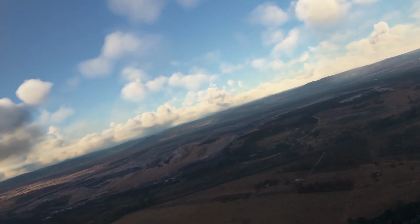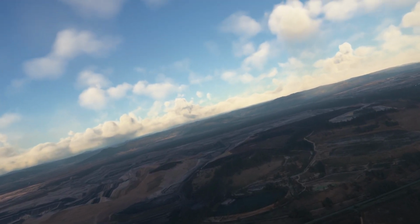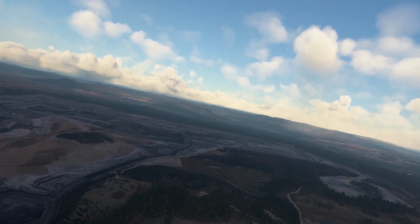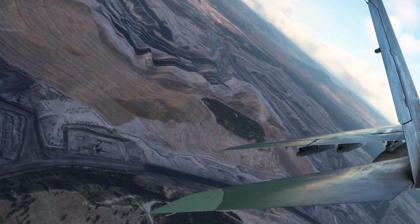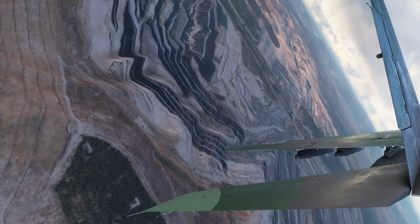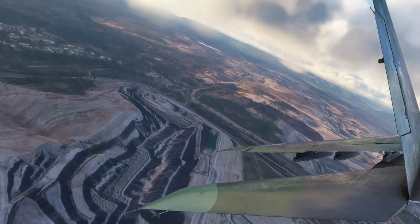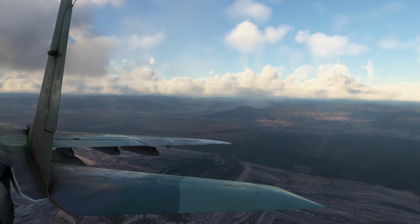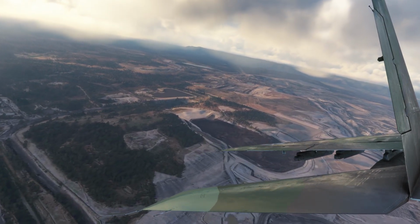I've put the waypoint pretty much at the top end of the mine. And we're going to turn left about 80 degrees, kind of flying down the centre of these large works. There we go, it's a better angle. Let's come round to the south and into the light, and we'll see a lot more activity. Yeah, it's a huge complex. Absolutely massive.